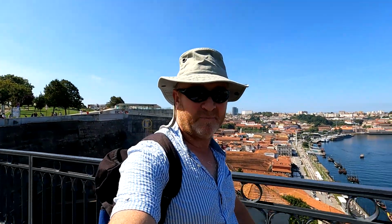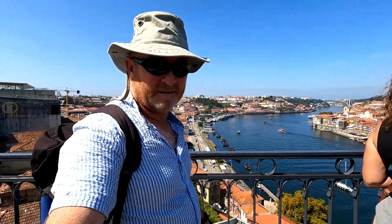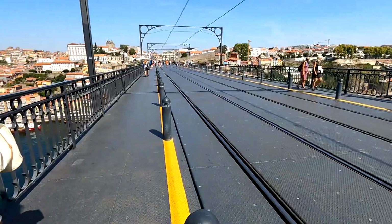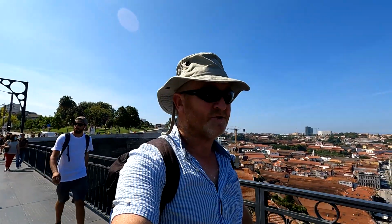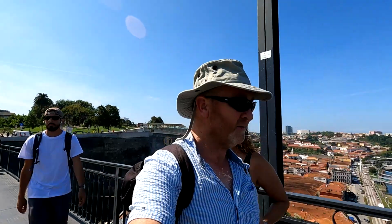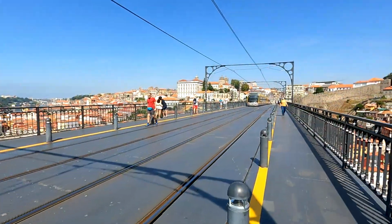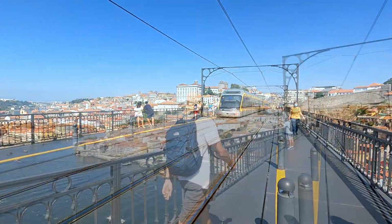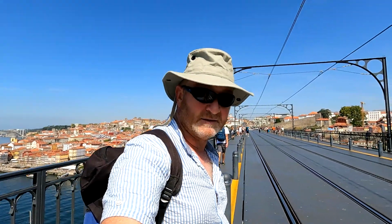So we're on top of that big iron bridge now. And there's like train tracks here. There's a tramway, and we've seen several trains going across. But there's all these people just wandering about on the tracks. But I guess the trains don't run that fast and they've got horns, etc.